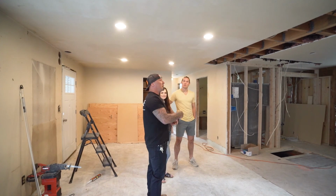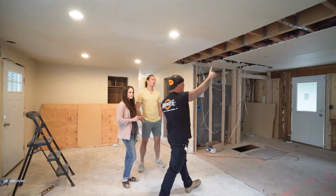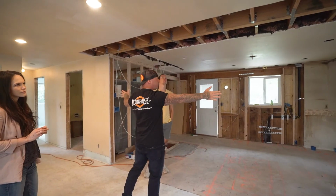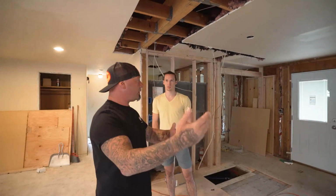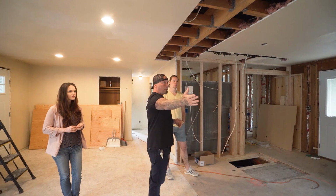So this was a supporting wall. How did you take that down? So we did that with this flush beam up here. This is the first thing that happens: you drop this wall, and before you even start figuring out your layouts. This particular house didn't even have a dining room, which is why we also moved that door.